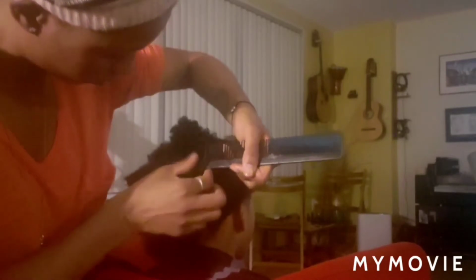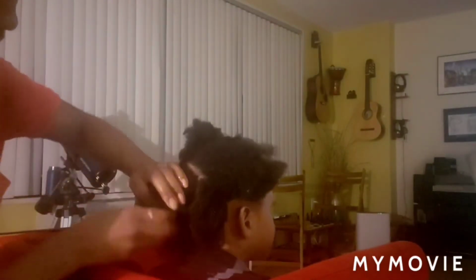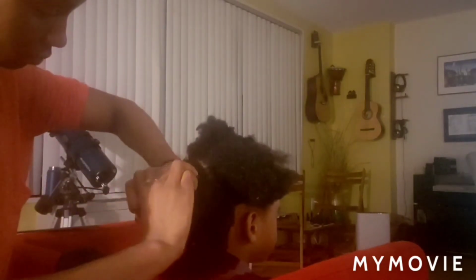So now I'm going to twist her hair going up, and I'm just sectioning right now. I'm going to use the African Shea Mix and the Cantu Leave-In Conditioner, the Argan Oil one. I believe I showed that already on the camera.